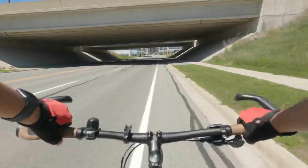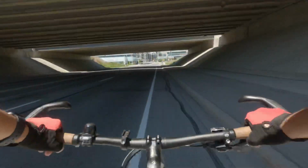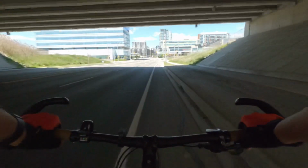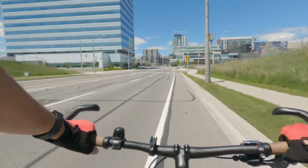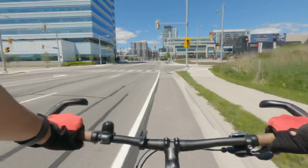Right now I'm at 21 minutes. So again, not bad considering. I mentioned that the underpass that we went through just now is the Highway 407 Toll Expressway.